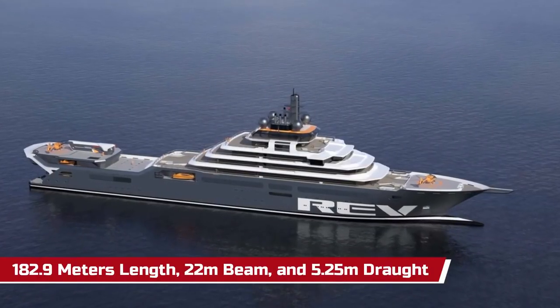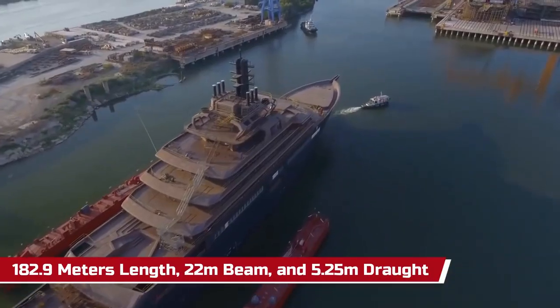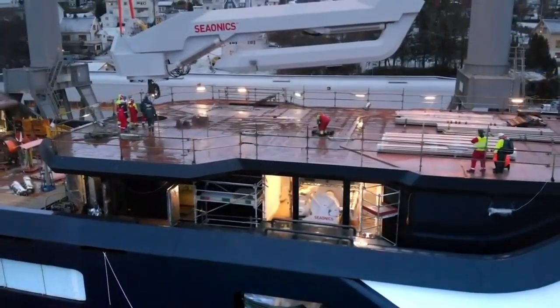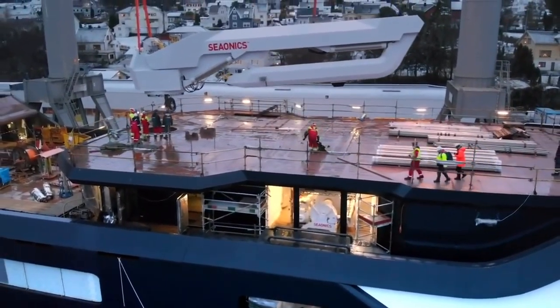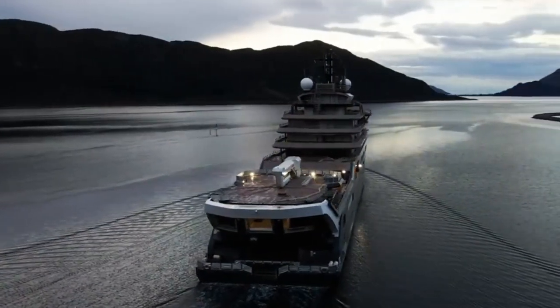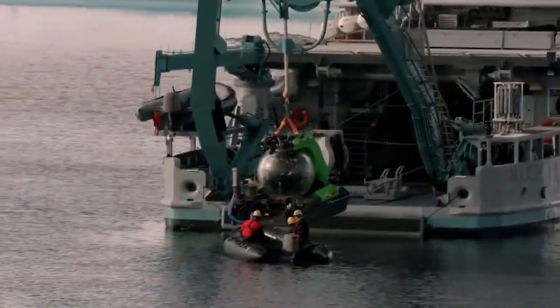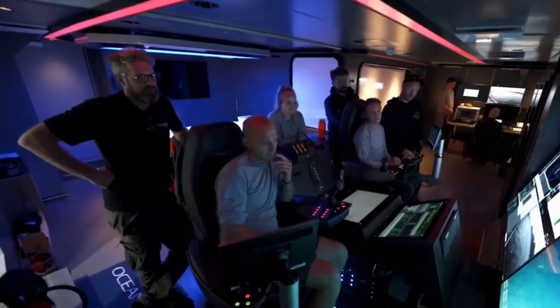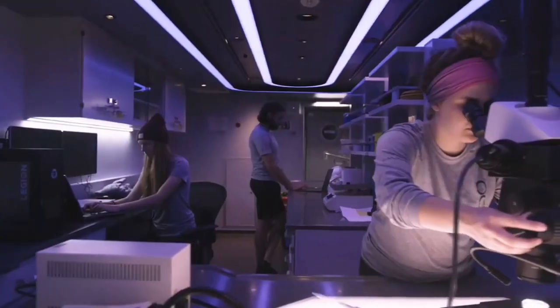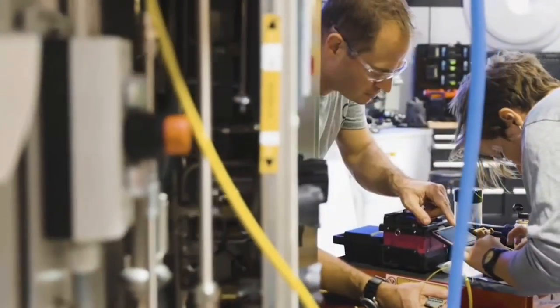At 182.9 meters in length, 22 meters beam, and 5.25 meters draft, this research vessel is not like other research vessels. This is a hybrid vessel combining a yacht interior with an ice-class hull and the laboratories of a polar research vessel. This research vessel even has a remotely operated vehicle that can descend to a depth of 19,000 feet. In research mode, the boat can accommodate 54 scientists plus 36 crews, many of whom are specialized technicians.